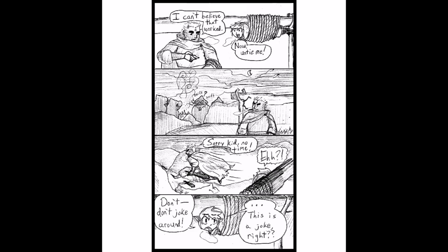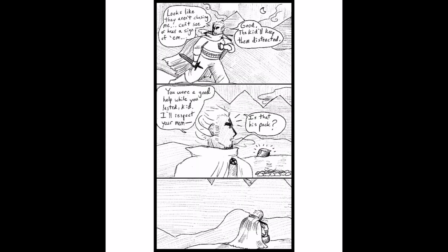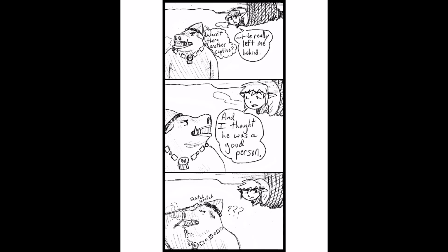So, there it is. I can't believe that worked. Yeah, me neither, Gan. Now untie me. Sniff, sniff. Sorry, kid, no time. Don't joke around. This is a joke, right? No. He just sucks. Looks like they aren't chasing me. Can't see or hear a sign of them. Good, the kid will keep them distracted. You were good help while you lasted, kid. I'll respect your, is that his pack? That's so mean. Oh, man. Wasn't there another captive? He really left me behind, and I thought he was a good person.